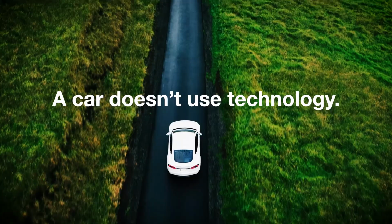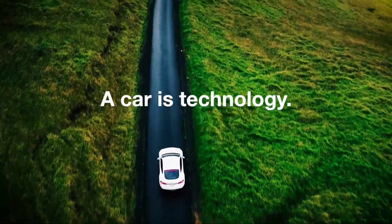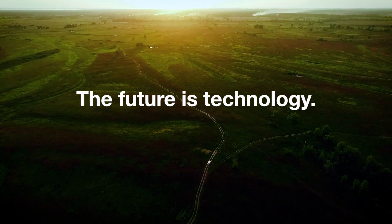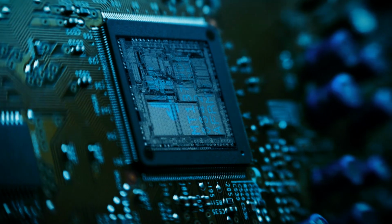This is the moment for everyone to know that a car doesn't use technology. A car is technology. The future is technology. And we're creating it in everything we do.